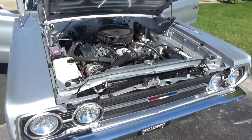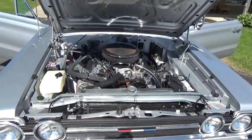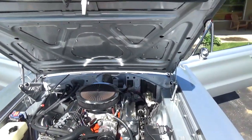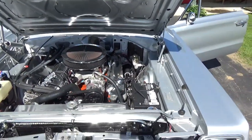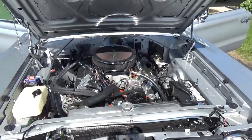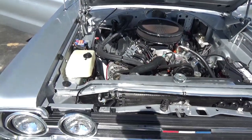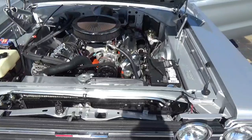Now, this does have the original 440 in it. It's been all rebuilt. It's all professionally built. Got a nice cam in it, aluminum intake. It's got your billet valve covers on it. It's all MSD ignition upgrade. It's got your aluminum radiator with dual fans.